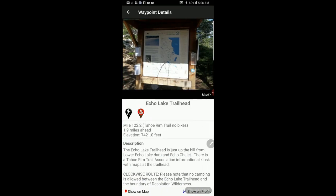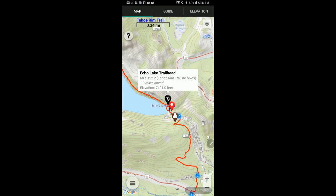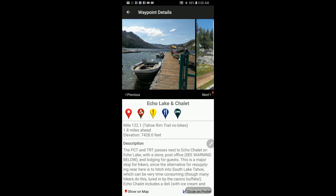That's also where they have the chalet, the restaurant. So this is where I'll go. And there's a little general store there too. So I'll go in there, and here's where all the boats are in the lake. So I'll be hiking over here on the right side of the lake. I'll hike all the way down the back there.